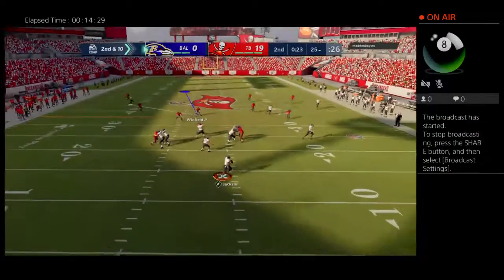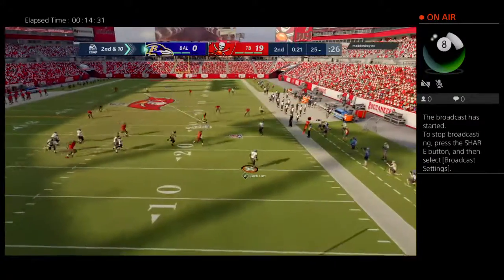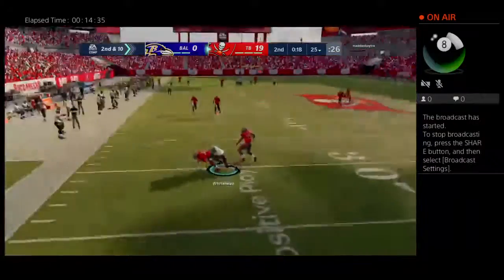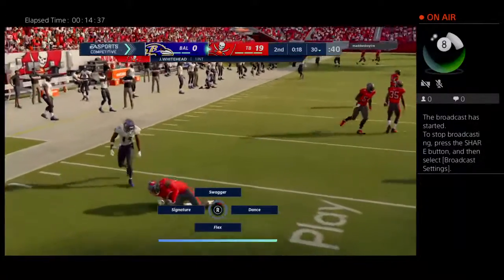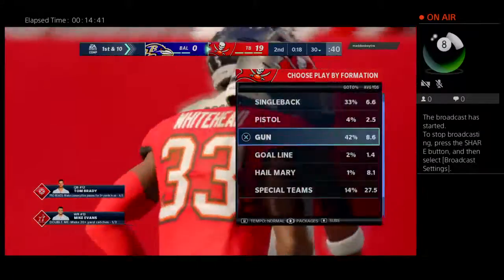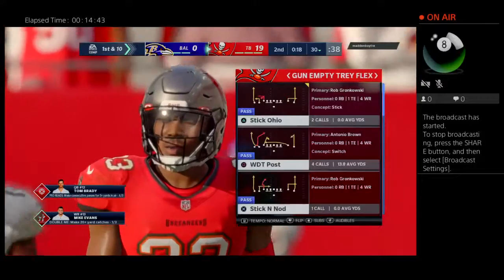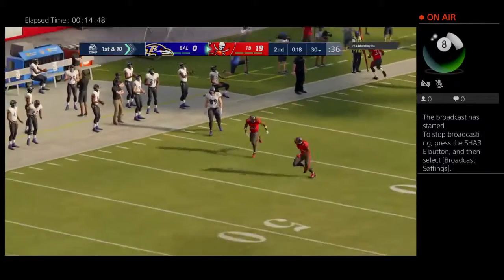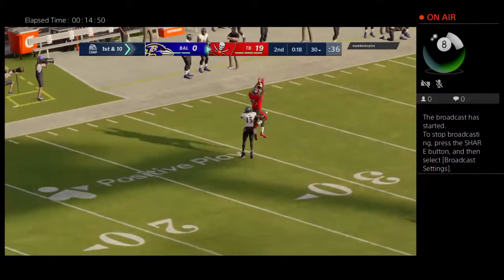2nd and 10. Here's Jackson again. Flush to his right. On the run, he'll let this go deep right side. Into double coverage, and it's intercepted. Picked up by Jordan Whitehead. And his guys have got it back at the closing stages of the first half. The Bucs take over 1st and 10 at their own 30-yard line.